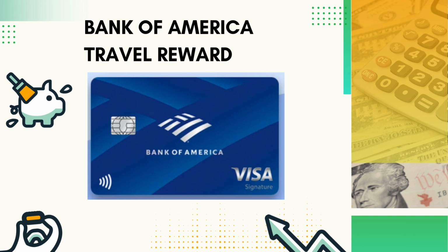And what about a sign-up bonus? They've got a good one, too. You can earn 25,000 points after you spend $1,000 in the first 90 days. And they say that's worth about $250 in travel. So it's a little higher than the Venture One's bonus. Yep, that's a big plus for both of them.